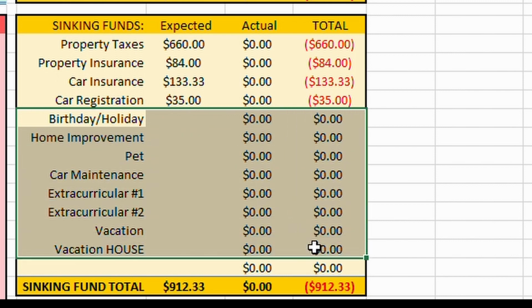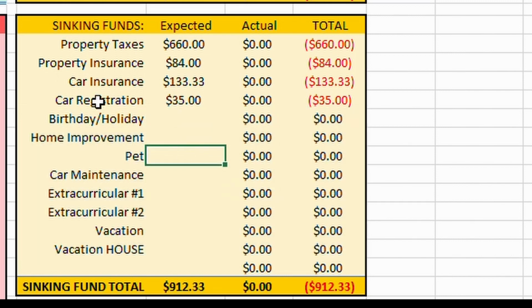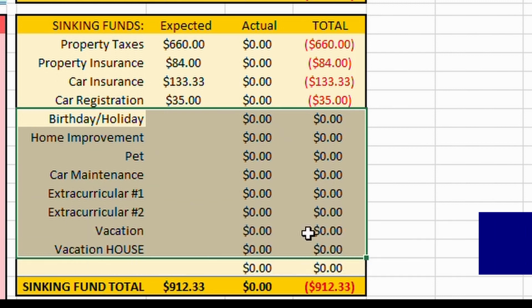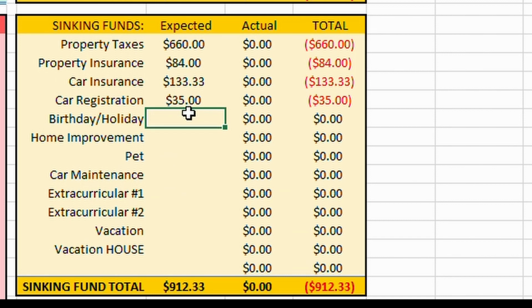The rest of this, well, with pet it's a little different, but the rest of this is basically if you have extra money, then you can put it toward here. So I am going to play with the rest of this and see. You can actually go back and see what you spent last year on this stuff. It'll take a little bit of time.